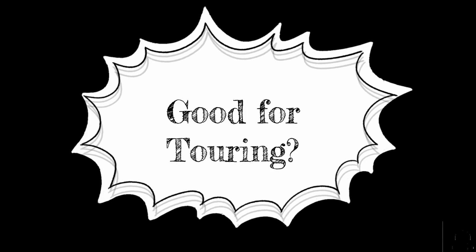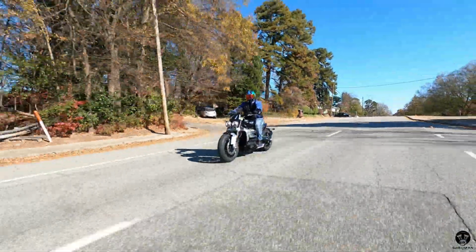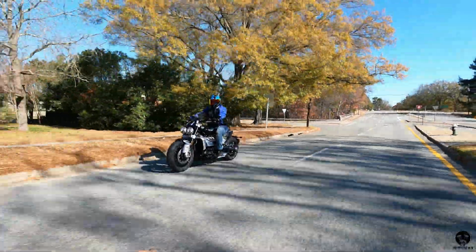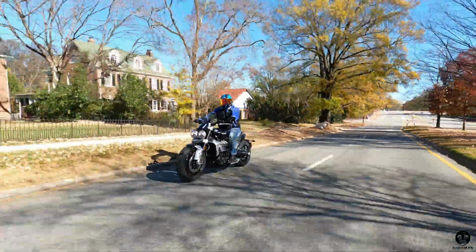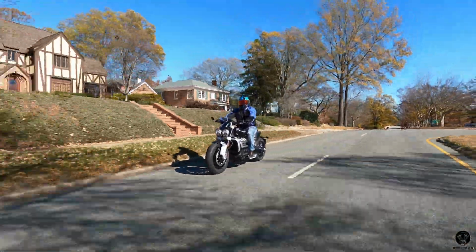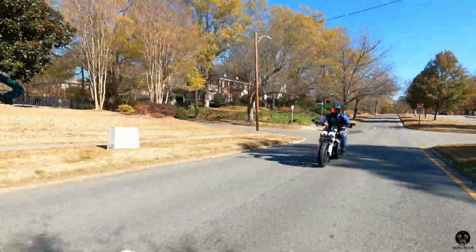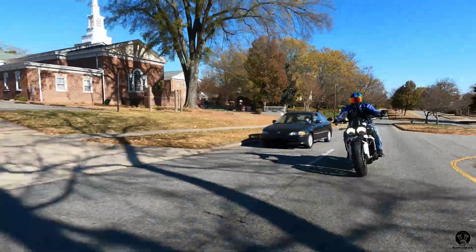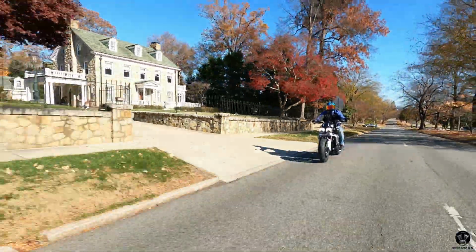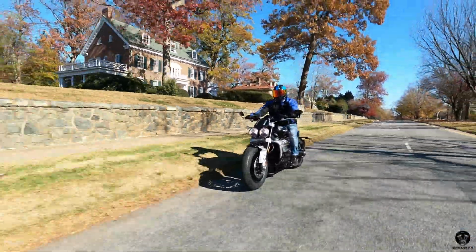Now, would this bike be good for touring? You should be able to tour on this, but I'd say short to medium distances. If you want to do a really, really long road trip, you would need some fairings, some wind protection, saddlebags, a lot of storage space, and that's my opinion. That's what I like in my touring bikes. This does not have all of that. You don't get a lot of wind protection, and no storage space. So you could do some touring, but I'm not sure you could go really long distance touring on this.